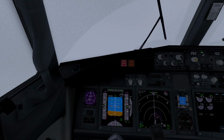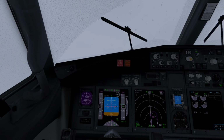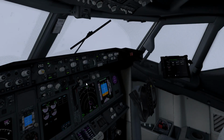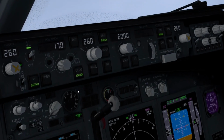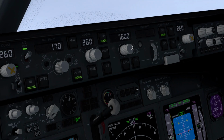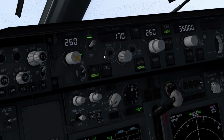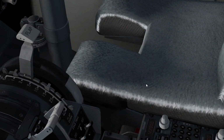Into the cloud we go again. Like in the last video, we just got into the cloud as we departed. 1000, we'll stick the autopilot in, because this is very challenging for me anyway. In these sort of conditions, we can just set 350 in here. What I will do is I will bug up to about 180 with the gear up and off, and we'll go flaps 1.